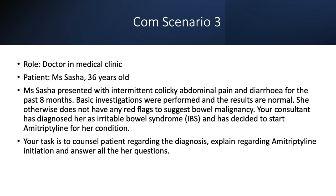So for this scenario, definitely you don't want to drag too long to inform the diagnosis and let the patient query a bit here and there. Only then you counsel further. So how do you answer when the patient tells you that amitriptyline is also a medication used in patients with mental disorders? Other than admitting that this is a medication to treat both conditions, is there anything that makes a difference between these two conditions for amitriptyline? Anything different that we give?